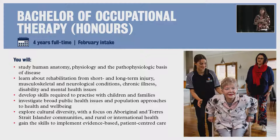We'll give you the skills that you need to practice with children and families. And we're also looking at population health issues and population approaches that can improve the health and wellbeing of the community. We'll be looking at cultural diversity, with a particular focus on Aboriginal and Torres Strait Islander people and communities, as well as rural and international health. So again, you'll be getting the skills you need to be able to practice and implement evidence-based practice.